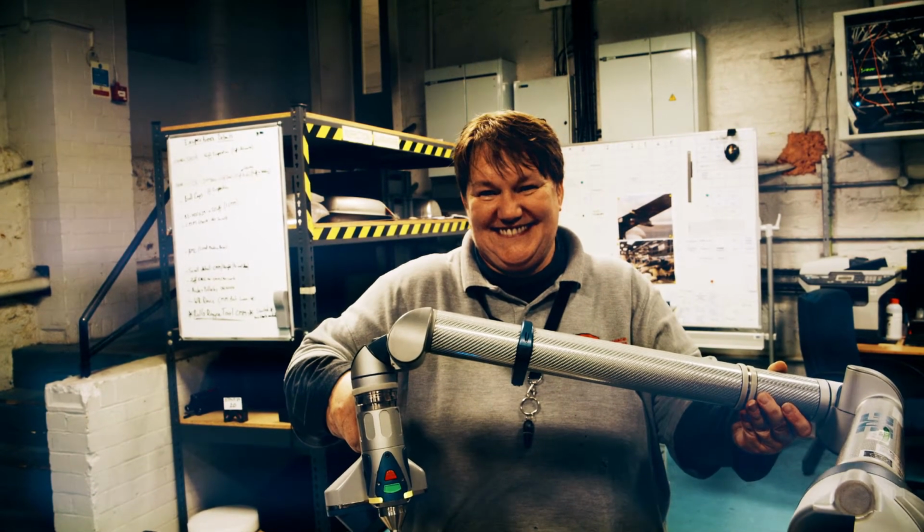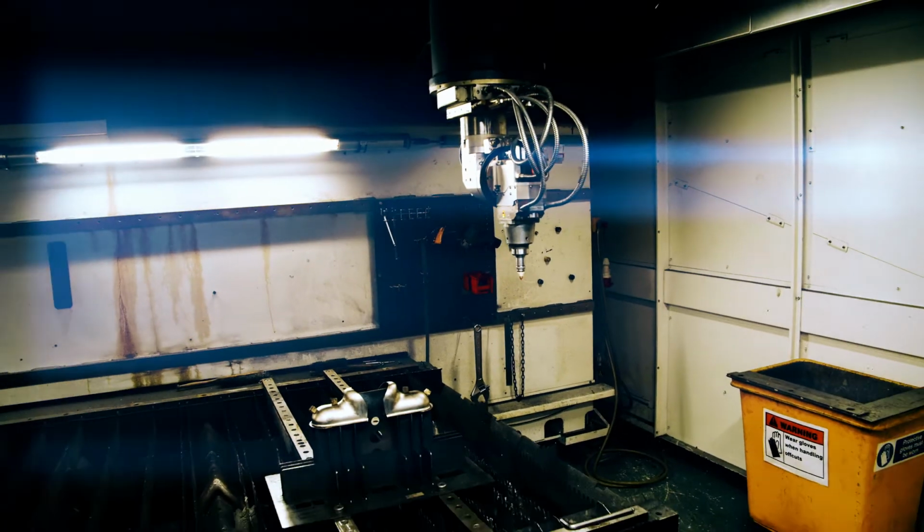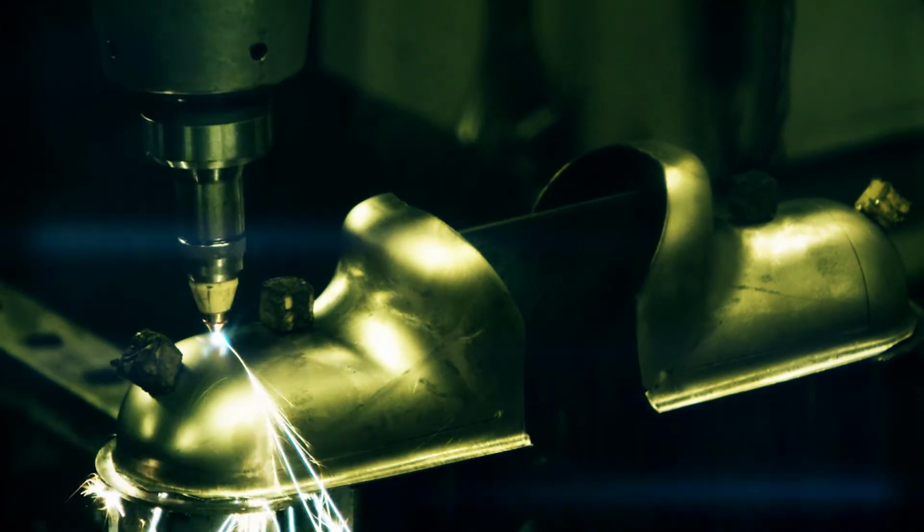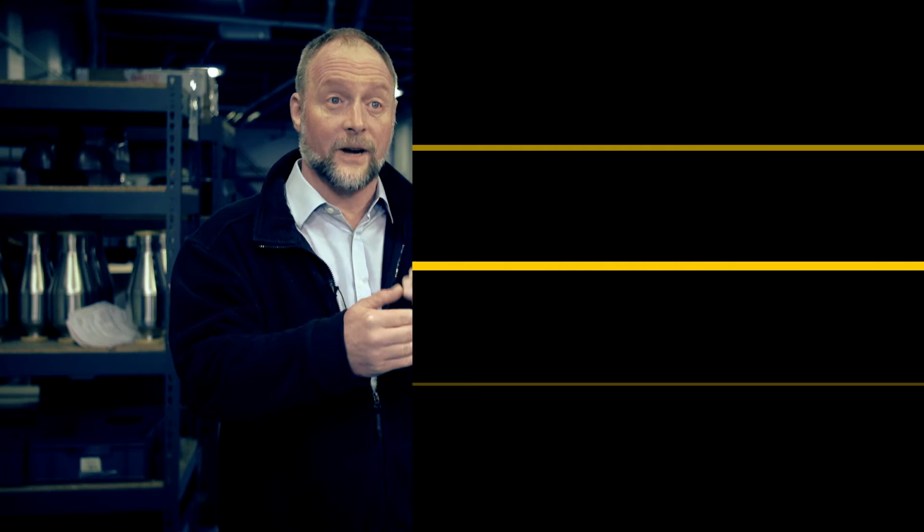As a small to medium-sized business, it is very important for us to have access to this type of funding. It allows us to put the extra investment in ourselves and justifies it to ourselves because we've had this help from Made Smarter. Looking forward to a new state-of-the-art Industry 4.0 factory.